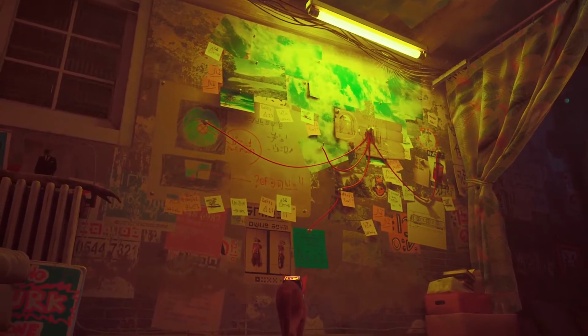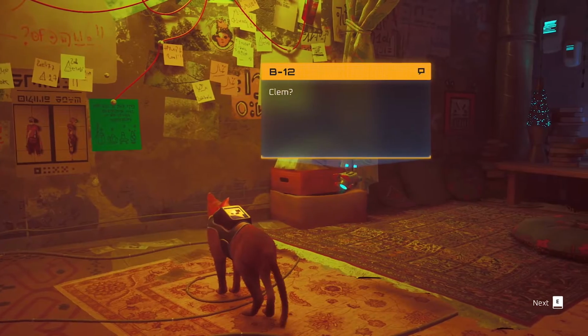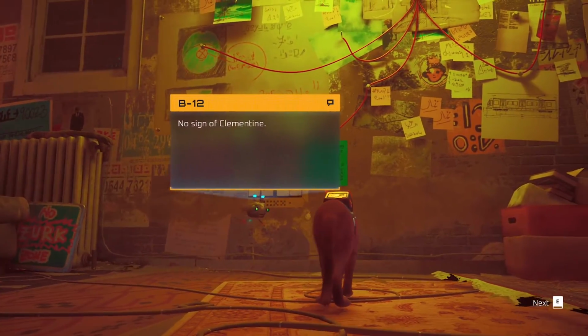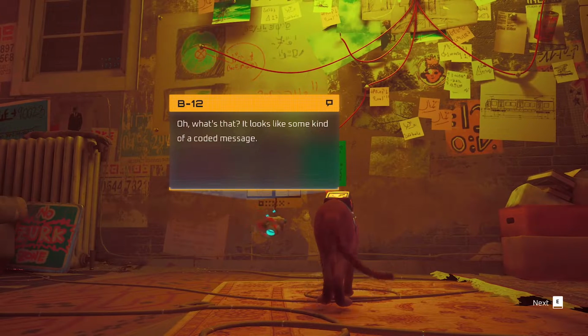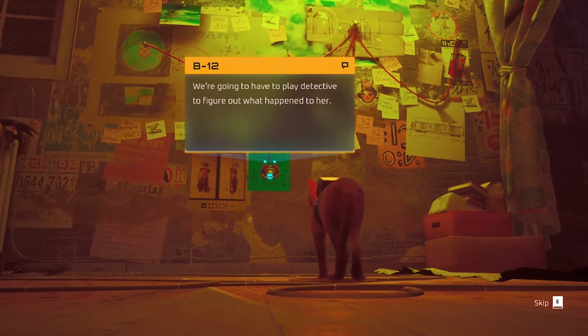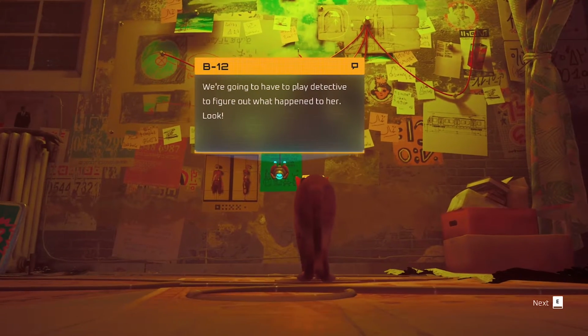Look at clue board. Damn, this was way too close. Clem? No sign of Clementine. Oh, what's that? Looks like some kind of coded message. We're going to have to play detective to figure out what happened to her.